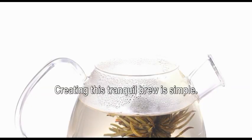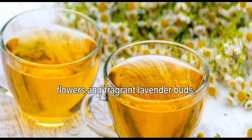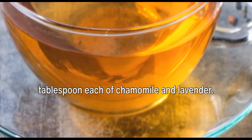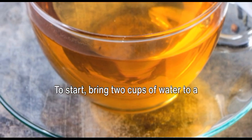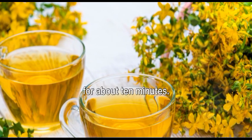Creating this tranquil brew is simple. Begin by sourcing high-quality chamomile flowers and fragrant lavender buds. For 1 cup of tea, you'll need 1 tablespoon each of chamomile and lavender. To start, bring 2 cups of water to a simmering boil. Add your herbs and allow them to steep for about 10 minutes.